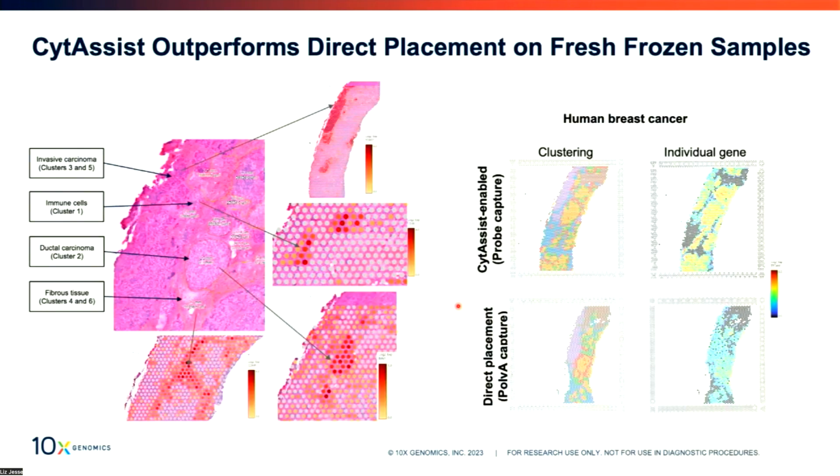One of the things that we found with CytAssist is that we really are able to see a lot more than even when we're working with our direct placement technology. So in this case, I'm showing some comparisons with human breast cancer samples. These were placed from the same block, but one section was placed on our direct placement technology. The other was done using the CytAssist technology. And so what you can see is that you have enhanced clustering. You can see some regions in the CytAssist assay that we're missing from that direct placement capability.